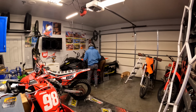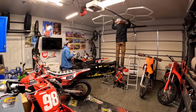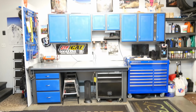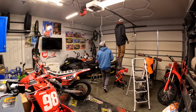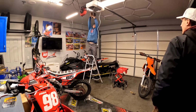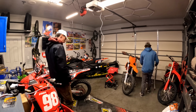First of all, lighting is essential in any good workspace. You can never have too many lights, and while my shop is already reasonably lit, I wanted to add even more to illuminate the back side of the shop and provide more lighting on the side of bikes when I'm working, as sometimes shadows can make it tricky to see those hard to reach places.